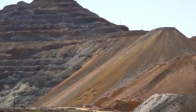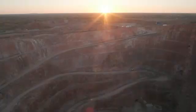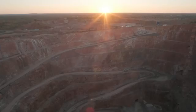As with all large mines and quarries, though, there have been concerns about the environmental impact of the mine, particularly in such an arid and ecologically sensitive area as the Gobi Desert.